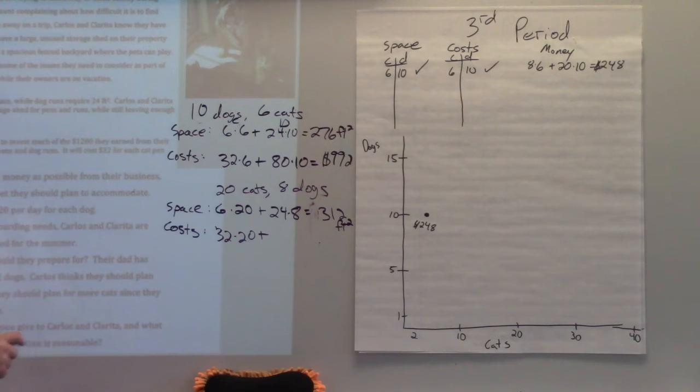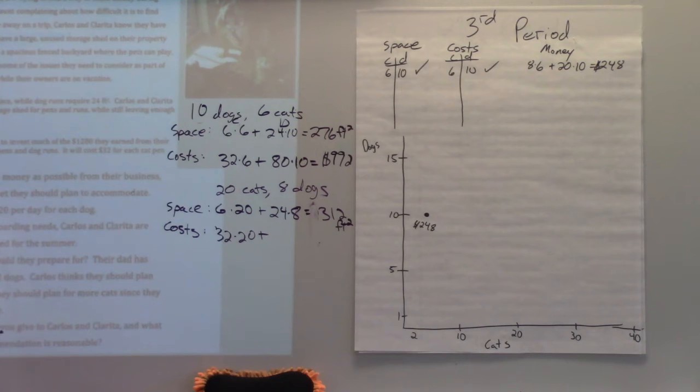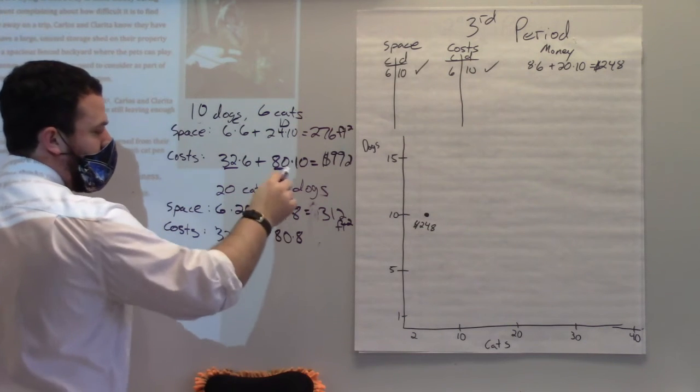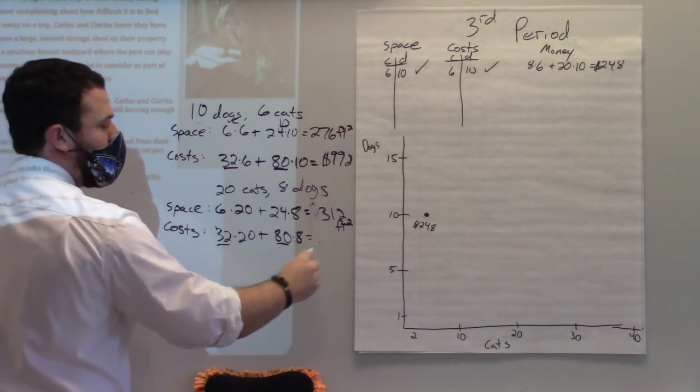What's the startup cost for each dog? 24 times 8. It only costs $24. Startup cost, $80 for each dog run, so 80 times 8. Notice 32 times 20 for the cats, 80 times 8 for the dogs. That might be important later.